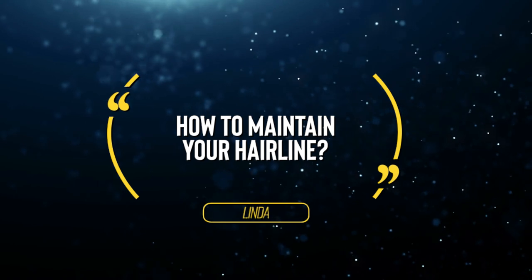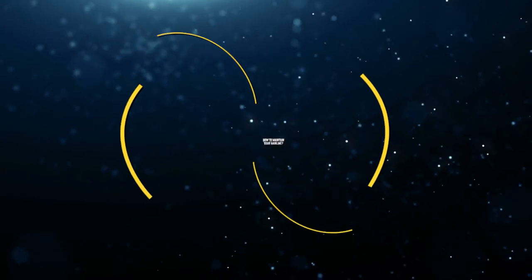Linda. Her question is how to maintain your hairline. I think I just told Miss Katrina about the hairline. I think that was her who asked about the edges. Linda, the hairline, the edges, all of that around is always sensitive. So how to maintain it, the same thing I said for her, keeping the chemicals, if you use them, at a minimum. Definitely watching your styling, headbands, hats.